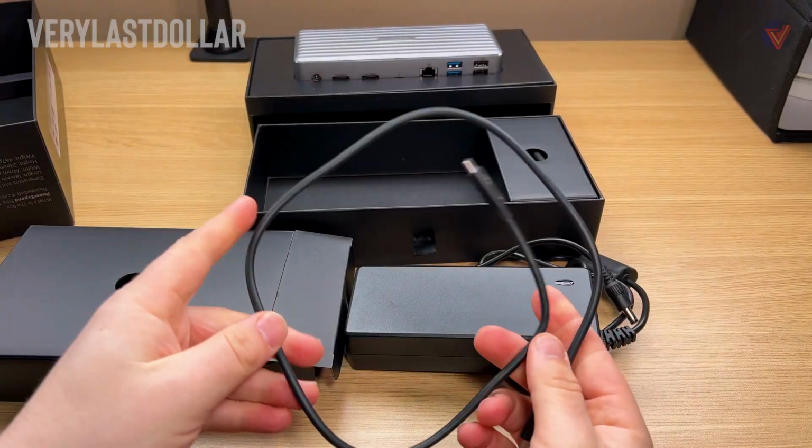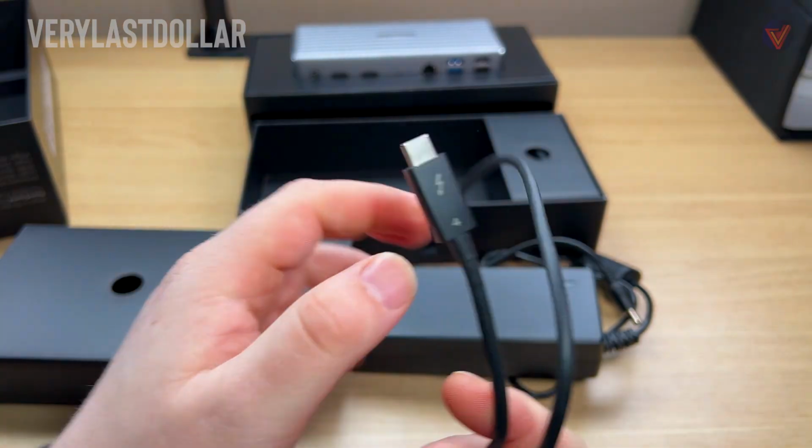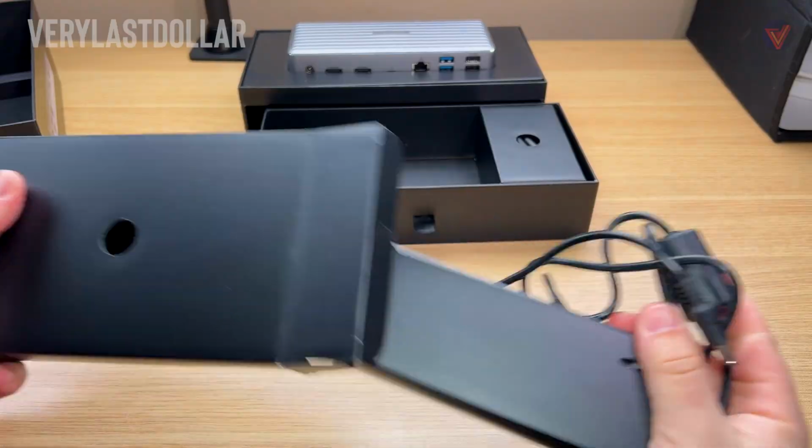They do give you a small Thunderbolt cable in the box. Typically, I like to have about 3 or 4 feet, not just one, because I like to have that longer reach. The power brick on these devices is pretty huge.